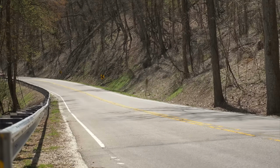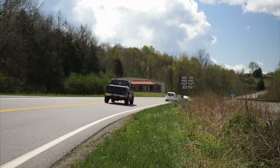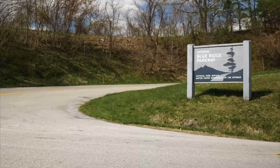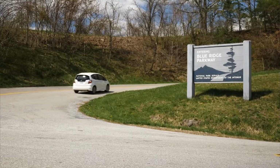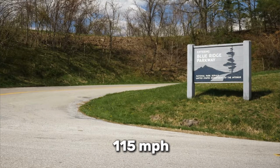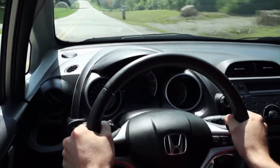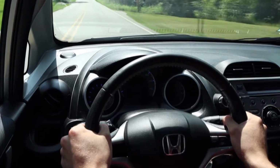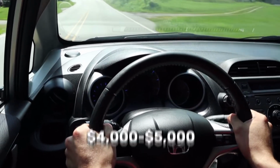Because the Fit is light, this engine makes it feel zippy and responsive, especially around town. For fuel economy, it gets about 27 miles per gallon in the city and 33 on the highway. Its top speed is around 115 miles per hour. So, it's great for city life, but can also handle highway trips just fine. As of 2025, these Honda Fits usually go for between $4,000 and $5,000.